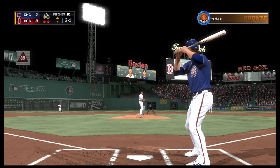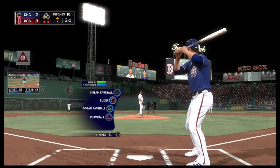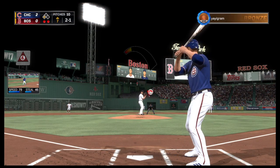With 2 outs, he's got a chance to go ahead and drive in a couple runs. And he'll get dirty, but he's back in safely. 2 outs here with a runner at third.